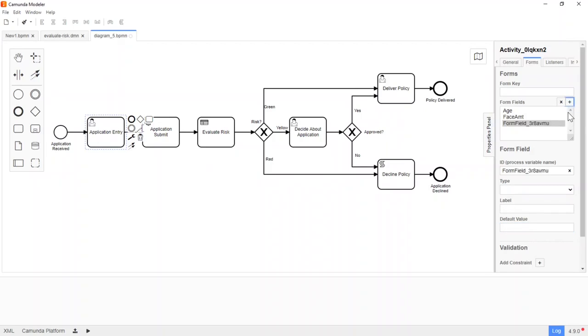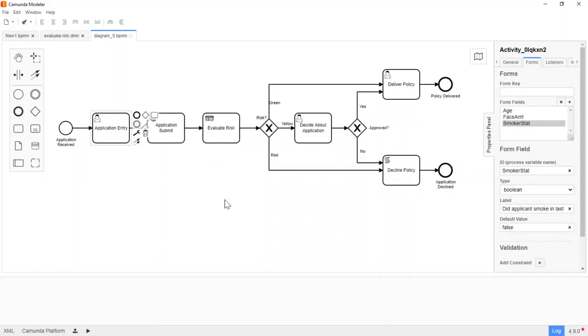I'll add another variable. This time I'll name it as smoker state, and type as boolean, and then the default value is false.